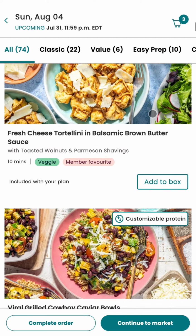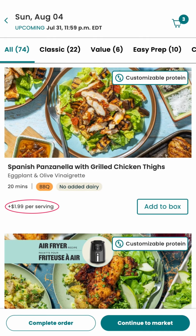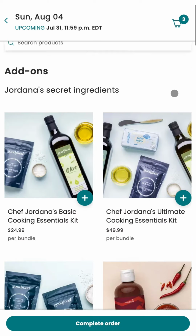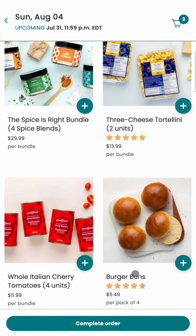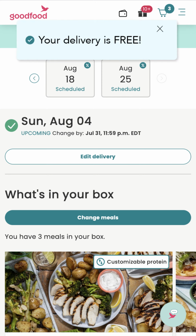The sky's the limit. Note that some recipes may cost a little more or a little less compared to your current plan. Then head over to Continue to Market and browse our grocery section. When you're happy with your basket, hit Complete Order. Delivery is free on orders over $80.